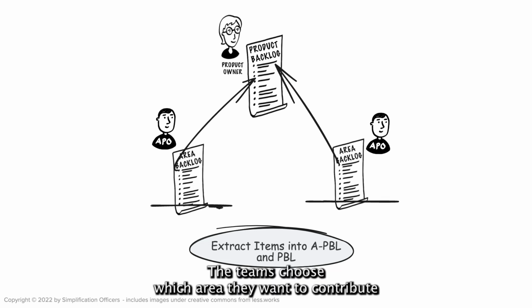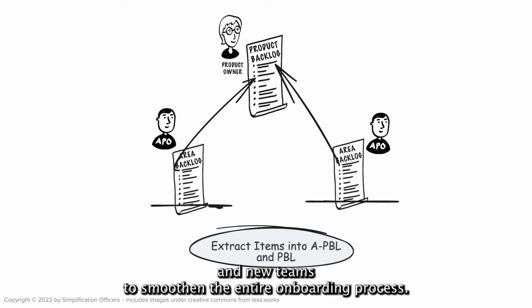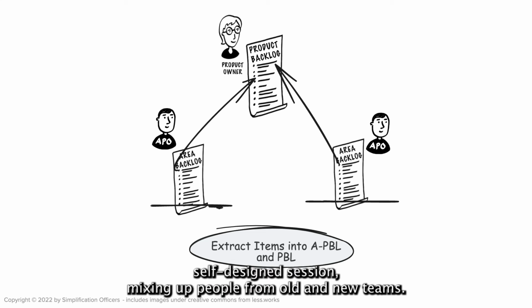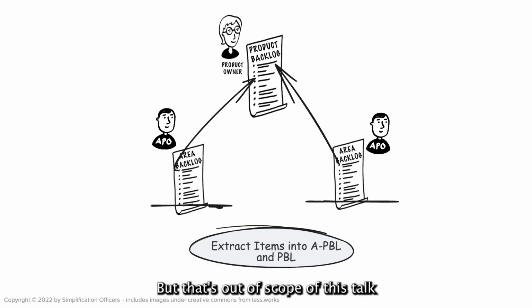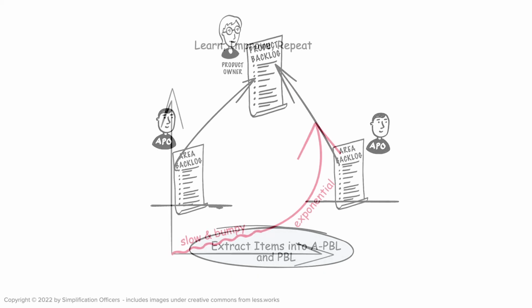The teams choose which area they want to contribute to according to the spread ratio set forward, preferably a mix of old and new teams to smoothen the entire onboarding process. Alternatively, you might consider having a completely new team self-design session, mixing up people from old and new teams, but that's off scope of this talk, and in my current experience, in many cases can be avoided.